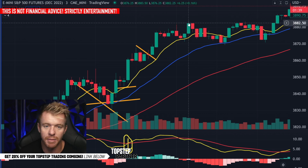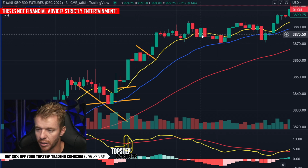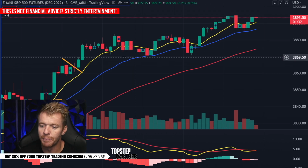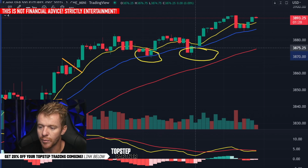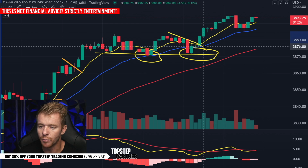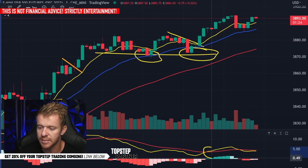You don't want to get long right there because remember, smart money's buying low, dumb money's buying high, smart money's selling to dumb money. Now, if we look at this move, where do we have the next good setup afterwards after the stream? Guess what? We got a double bottom right there, double bottom.